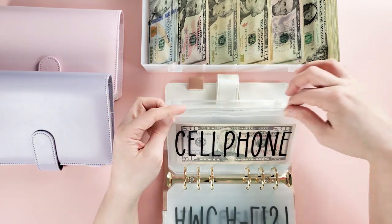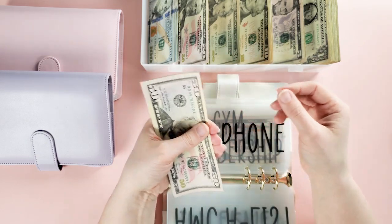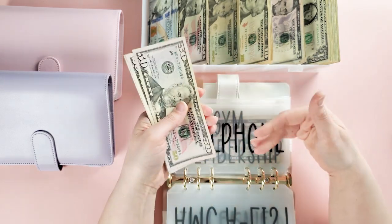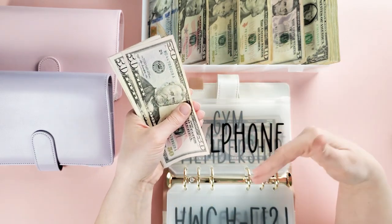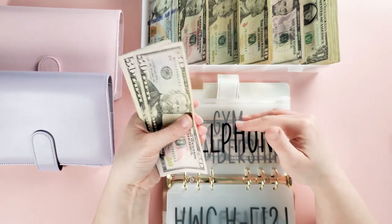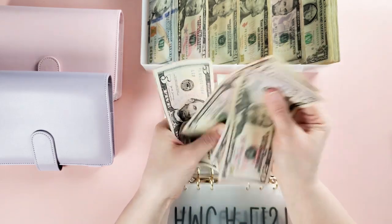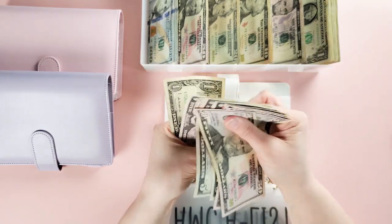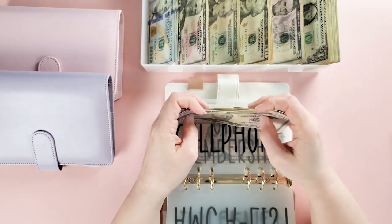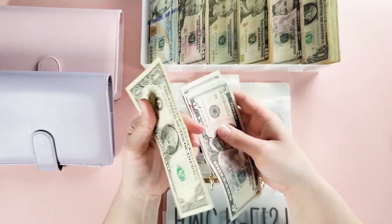Next is cell phone. And I have noticed that this has gone down to $203 per month. So starting in May, we will be reallocating the difference to something else. So this month, though, we have $50, $100, $150, $200, $205, $210, $215, $220, $221. Back to the bank with you.